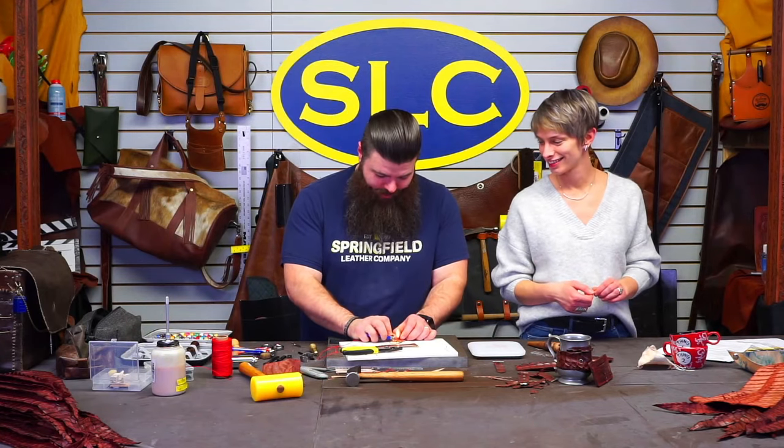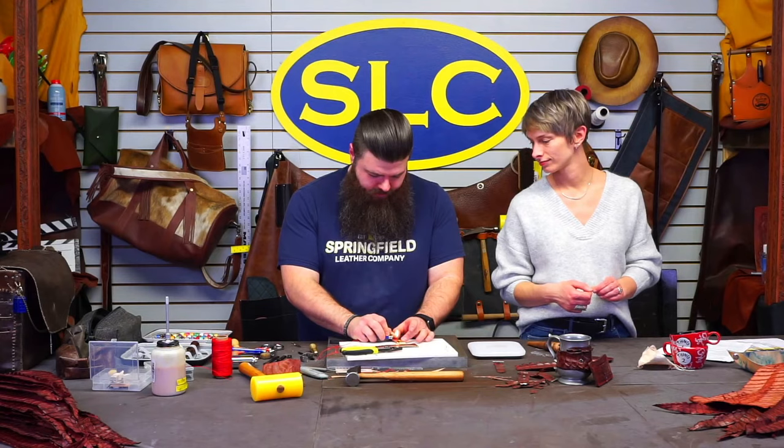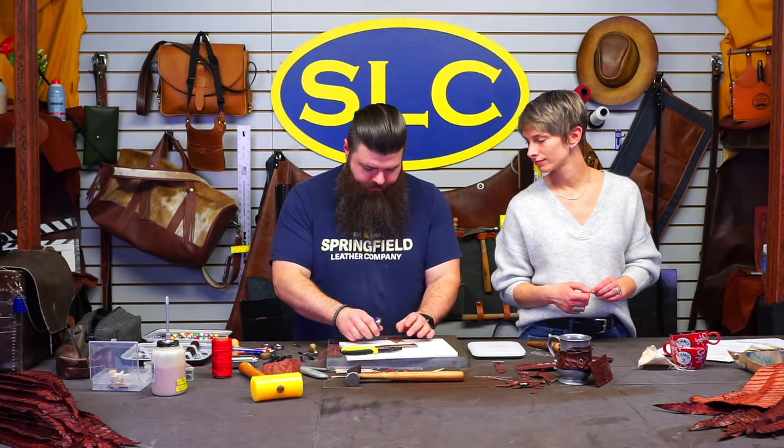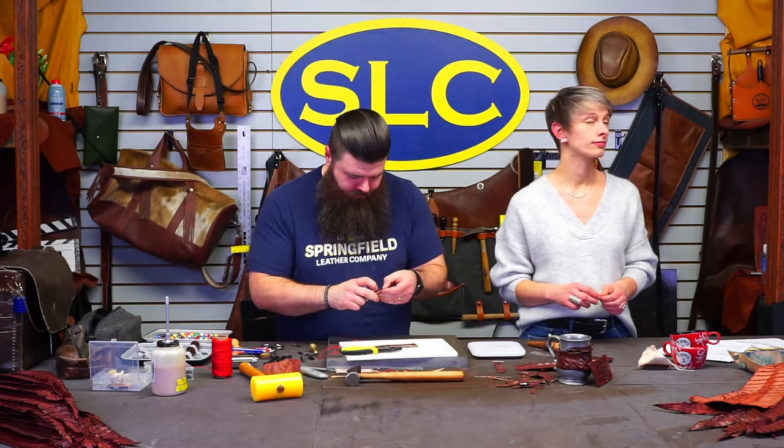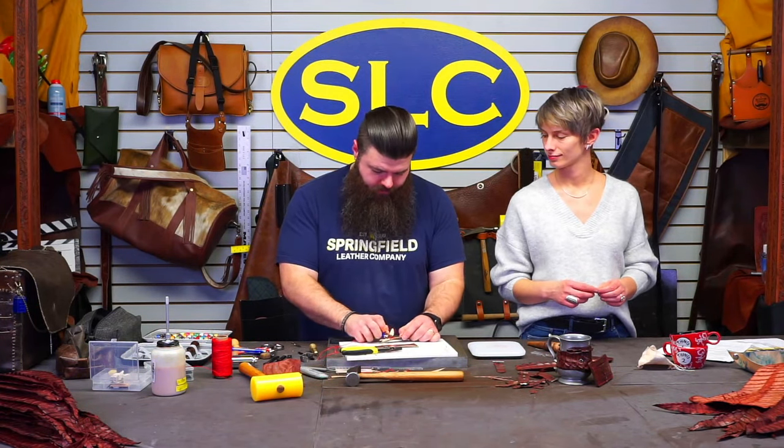This is really good thread. I use it for a lot of my projects. Anything that I'm hand stitching, it's what I use. And it's a flat thread. It is a flat braided thread. Yes. Yep.